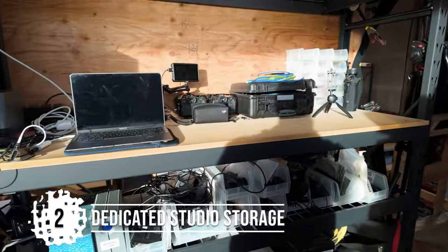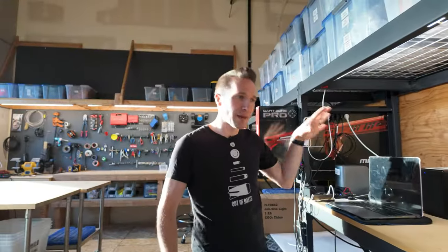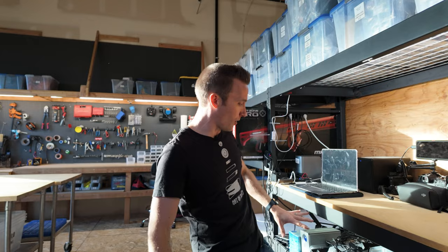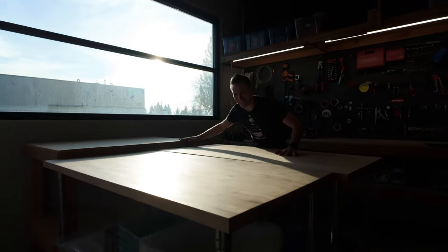We needed a place to deal with all of the cameras, the equipment, and the hard drives, the backup hard drives, and the laptop, and we've just finally made a spot where that lives permanently by itself. It's also where all our camera gear hangs out, and we've got it reasonably organized, though it's probably due for an overhaul in 2024.